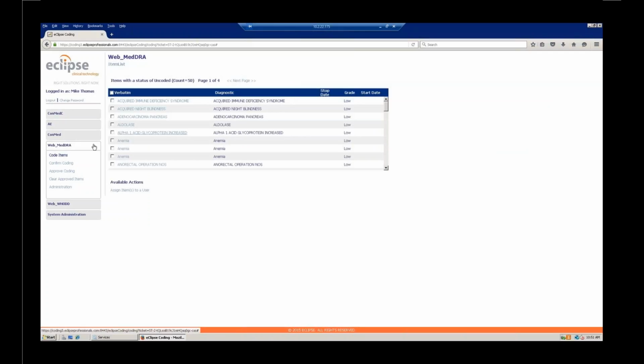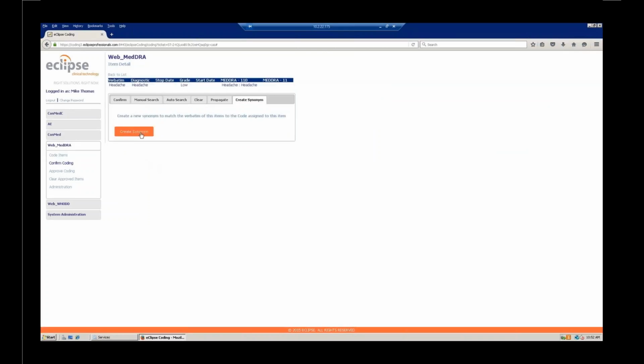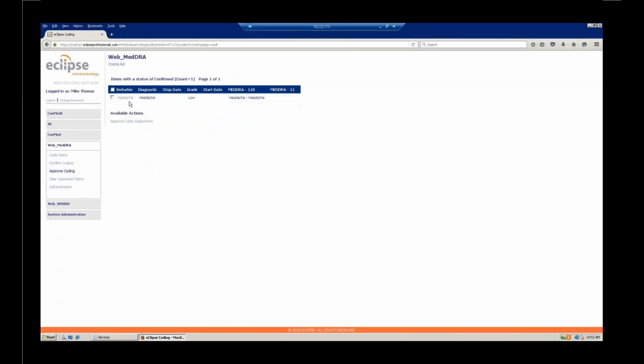So because we have multiples of this term, I'm prompted to propagate this particular code. Once the code has been propagated, I can come here to confirm the code. I also have the option to create a synonym for this particular term. And once the code is confirmed, I can approve. And once the code is approved, they now show up in my clear approval workflow.